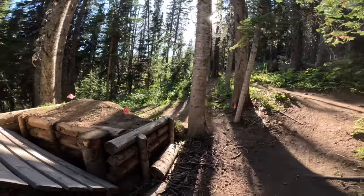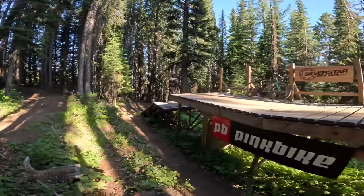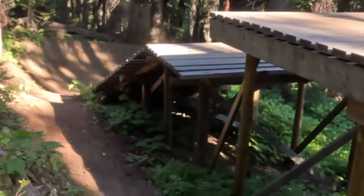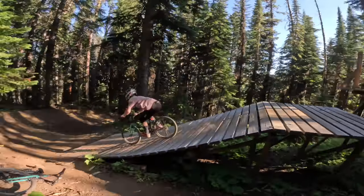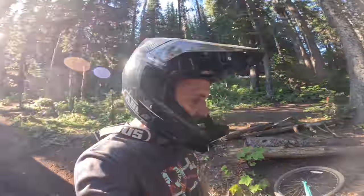Isted's in. Step up. Full slope style features. Oh! Yes! Destroyed that berm. Yeah, I gotta give that a go. Oh! Insane. Let's head further down and see what more this trail has to give us.